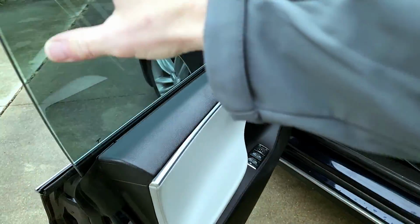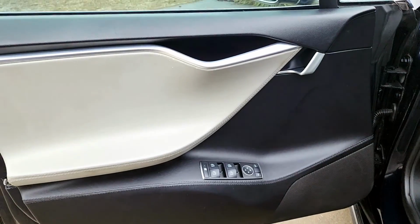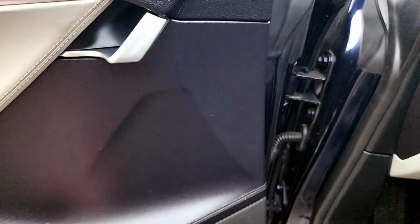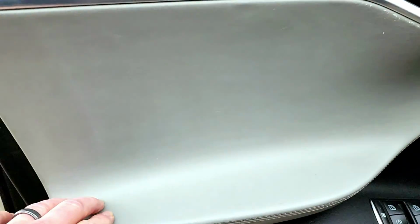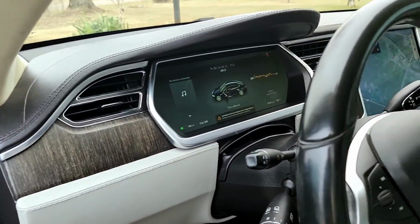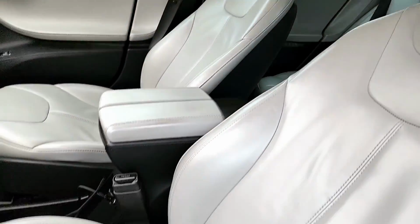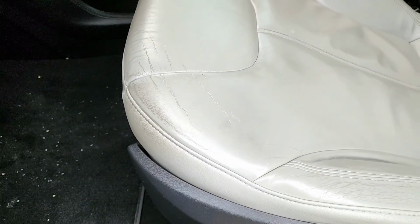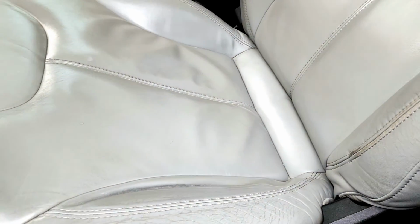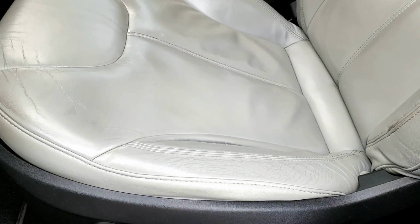So in here, you can see for a 10-year-old car, it's held up pretty well. You can see there's a few little nicks there, and this is all soft material all the way around. This is a type of leather. I'm not sure if it's real leather or not, but I believe it is. Everything in here looks really nice, in really good condition. You see there's a decent amount of wear on this driver's seat, but there's no rips or tears. So that is a good sign.